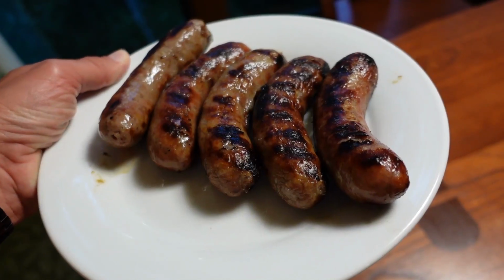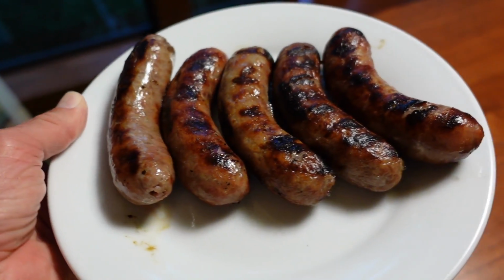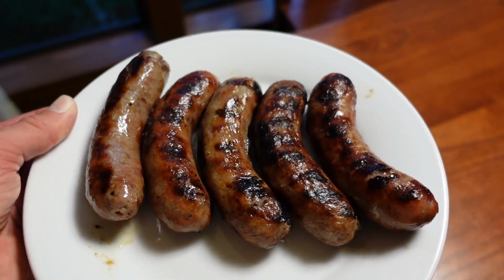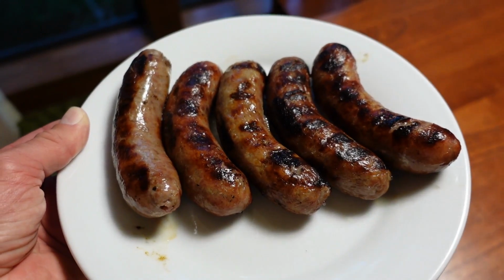Almost. It's looking good. Here's how the bratwurst turned out. I think they look pretty good. There are some that are more burnt than others, and I like them burnt. Grilling on charcoal is a whole different beast, especially when you're just jumping into it. I haven't done this in years. Let's just try it. Man, I feel like we're at Walt Disney World.